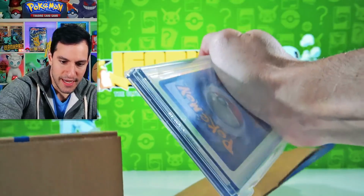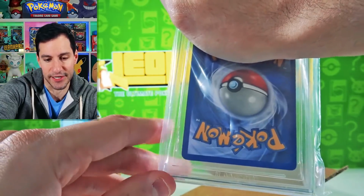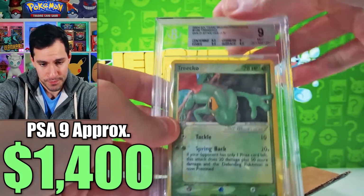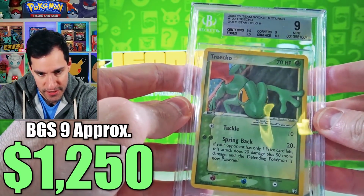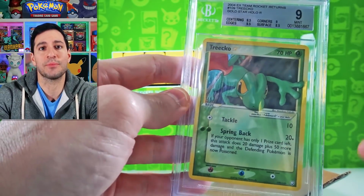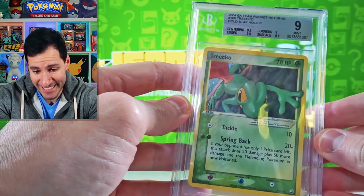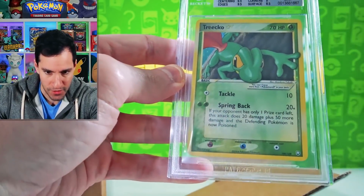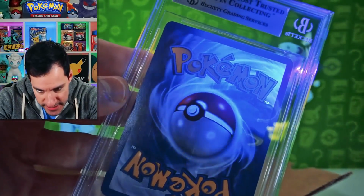Alrighty then. Next up, we're moving on to looks like a different set here. Trico is a 9. All right, Trico, let's see what you got. This is from EX Team Rocket Returns. Centering and edges, surprise everybody, both 9.5s. Corner has a 9, and surface has an 8.5. All right, let's go straight to the corners because those are quick and easy to take a look at.